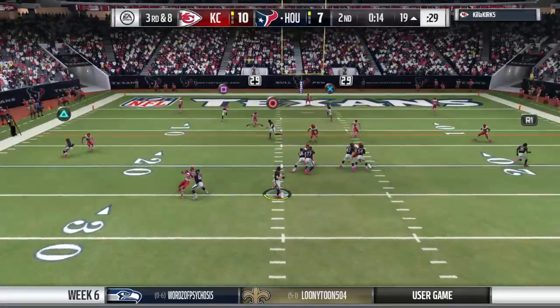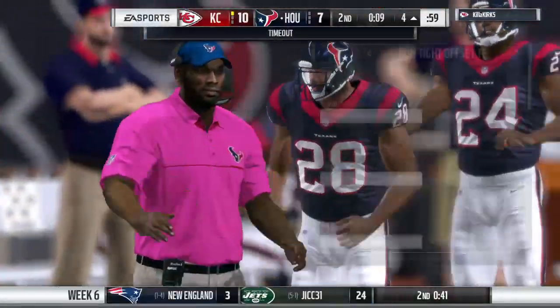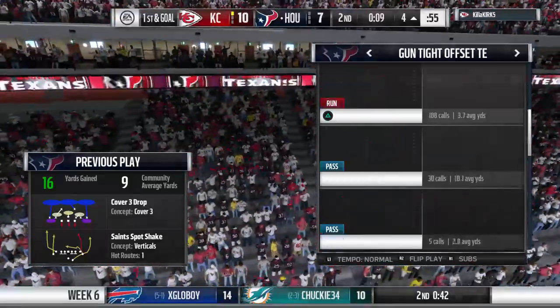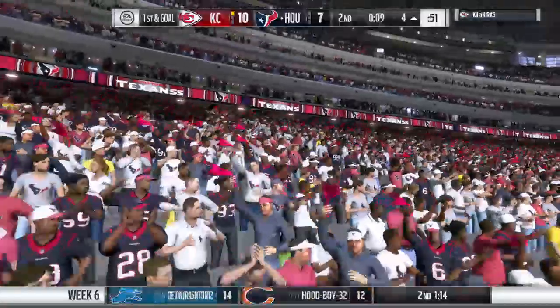On 3rd down, he'll drop to throw. And he's got it to Hearns. And he's able to pick up the first before he's brought down inside the 5 at the 4. Now hold everything here. We're going to get a timeout by the offense. And with halftime on the horizon, they'll be out of timeouts from here forward.